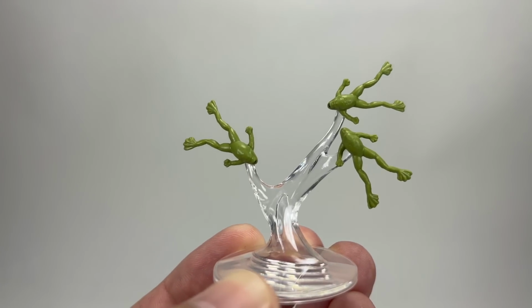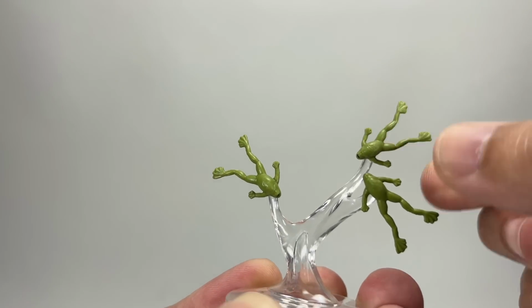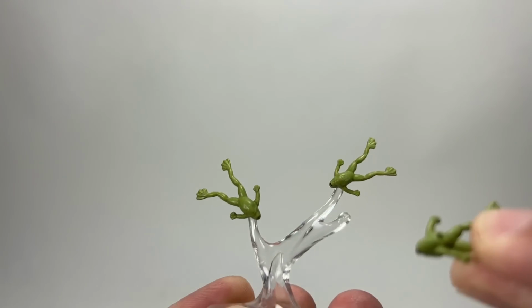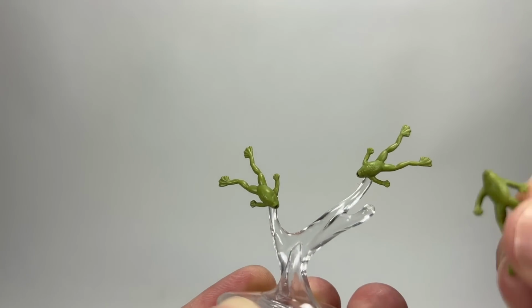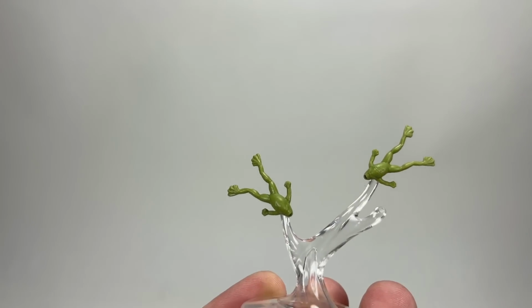And those little frogs can spin around on those pegs, so you can have them any way that you wish, and they do come off as well. So they have a little peg hole in the bottom of them, and they can just peg right back on there. And as I say, you can move them all around as much as you want.